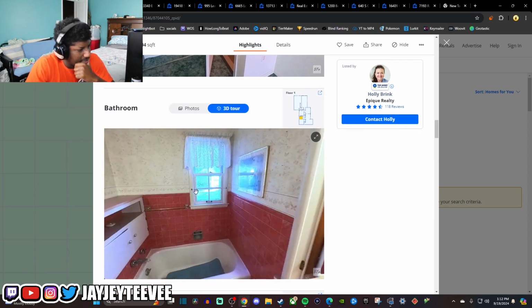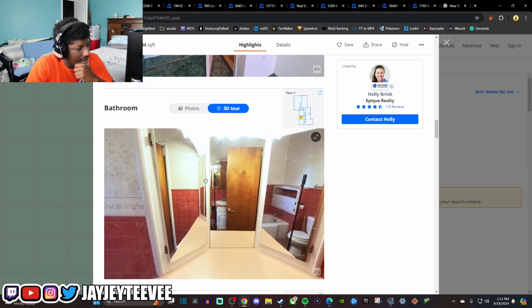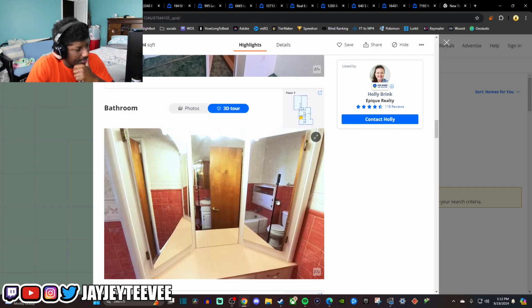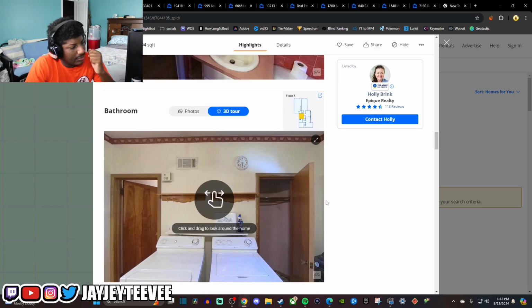What is this? Oh, it's a bathroom. It's really tight in here. Not gonna lie, I'm not a fan of this bathroom. But I like the three mirror setup, though. So I can't be too upset at it. But I don't like the bathroom, though. I don't like the way it looks.